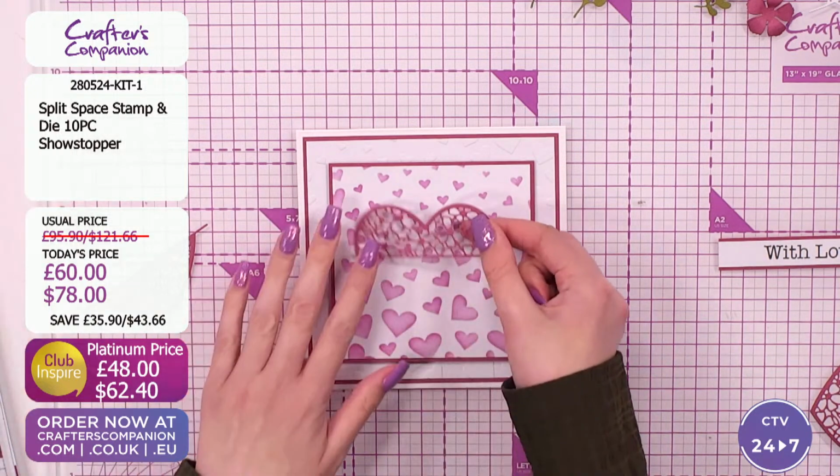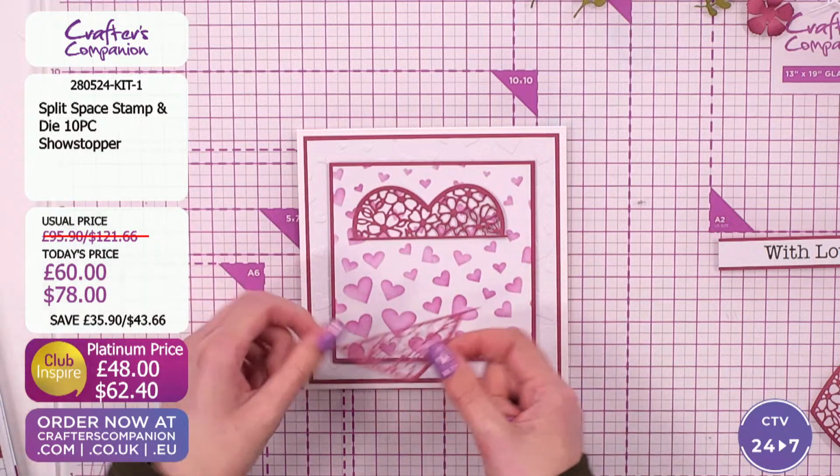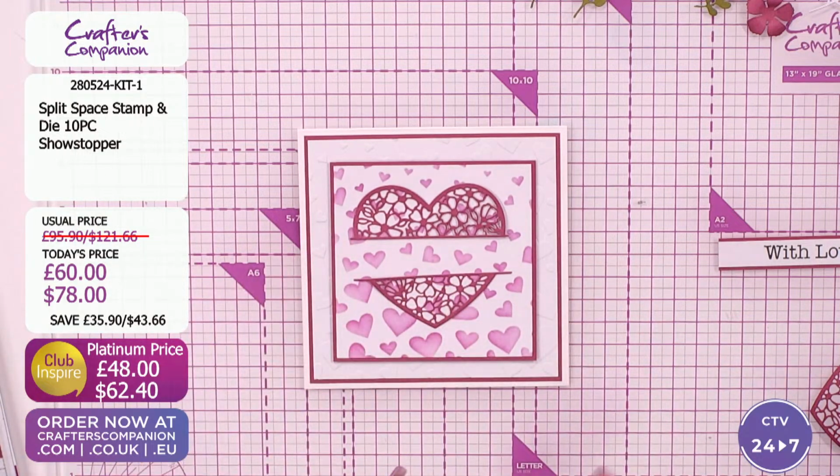Now if we take our die cuts that we have just run through our machine with that lovely raspberry cardstock and we lay that over the top, it gets a little bit lost.